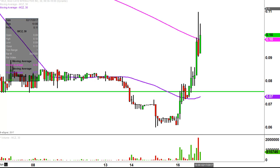No doubt about it, though. Very, very nice day today. Now it's just a question of, can the bulls build upon this momentum going forward? We shall see.